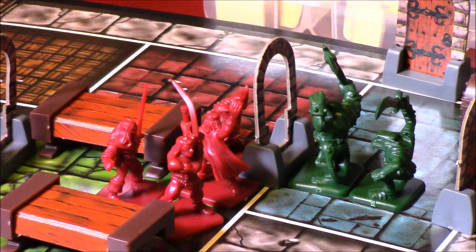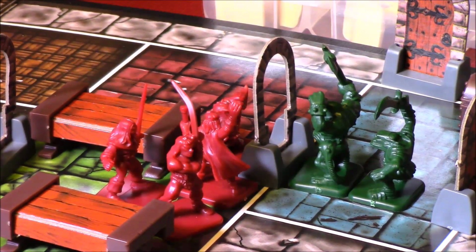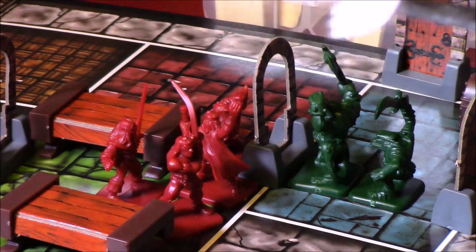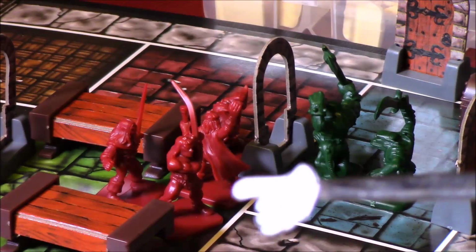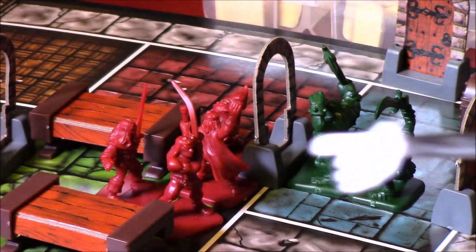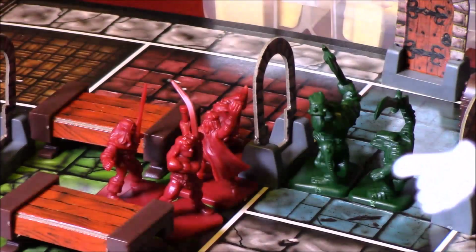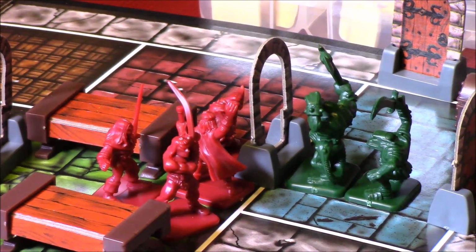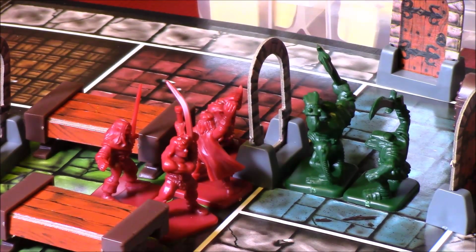I guess I didn't plan this very well because the Barbarian's going to go first. But he actually cannot move anywhere. You cannot move through monsters. So he cannot enter this room and attack these monsters, unfortunately. Yeah, he's just going to stay put where he is.